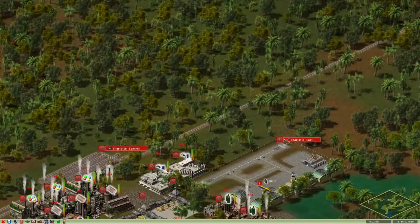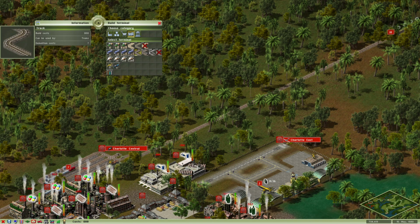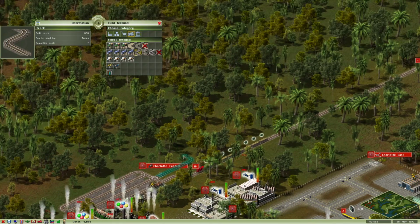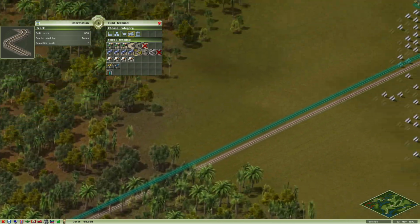Oh gosh, okay, we have too many trains. I have enough cash now? Yeah, 3/4 of a mil. How the heck did this work? Oh, I see. Okay. Whatever.